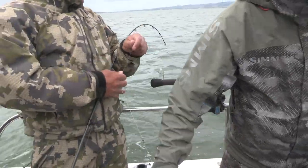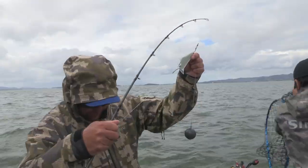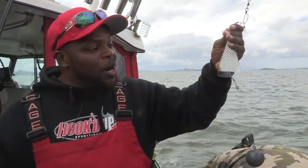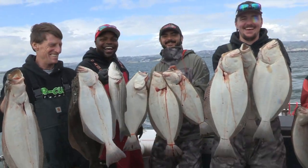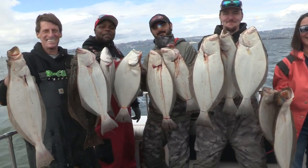Hey, what a way to wrap it up with the fish flash doing its thing out there, guys. Yakima in the house, baby. This is what I'm talking about. Limits for the boat. And you know, this one right here had to bring us home, right? This one sealed the deal, baby. It's a wrap. Limits, baby.